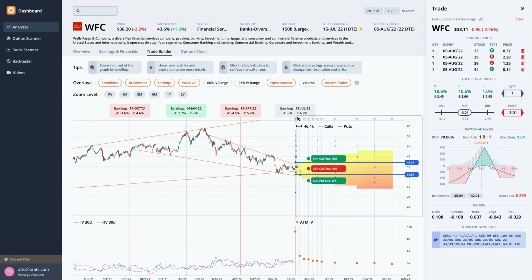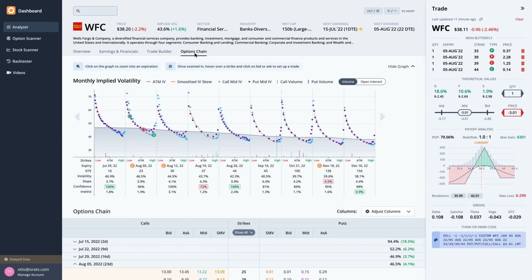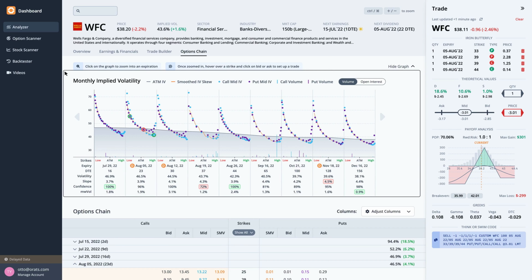The heat map on the right side of the graph is green where volatility and slope are undervalued, and red where they are overvalued. In this case, short-term IV and slope are neutral, while the long-term is slightly overvalued. We can also see this trade overlaid on the monthly implied volatility graph in the Chain tab. The legs for this trade are circled.